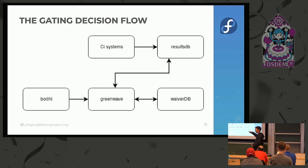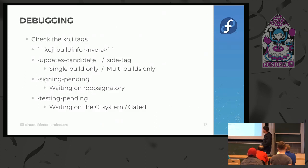I was mentioning this slide because if you're into ResultsDB, GreenWave, and WaiverDB, these are the trio that's used for actually making a decision about getting or not. So, how can we debug ourselves? Well, as I was saying, one of the quick ways is to check the Koji tags. So, you run Koji build info, you put the NVR of your build there, you have a line that says tag, and then you just look into that.